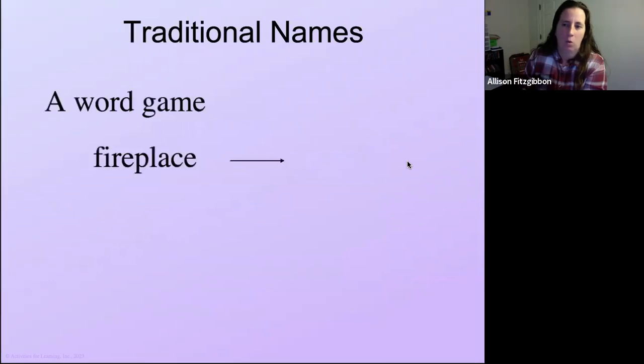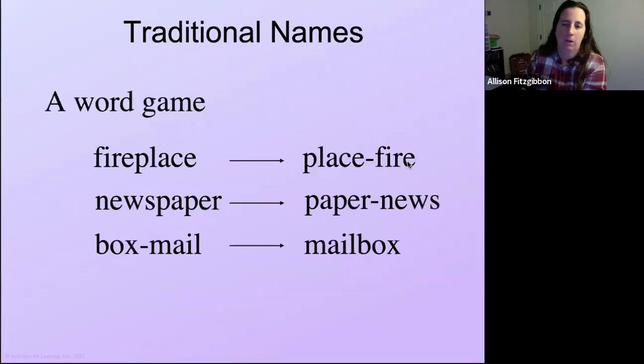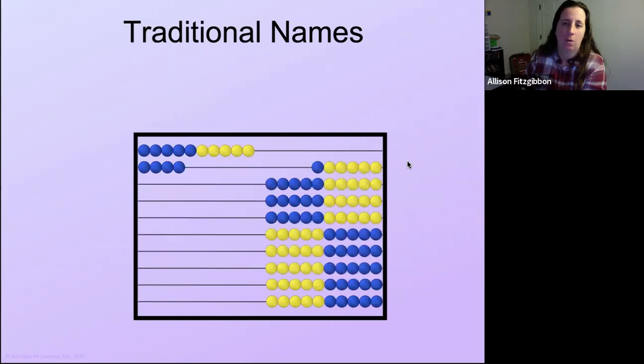Okay, so we're going to play a word game. Take fireplace, and we're going to reverse the order. It becomes place fire. Newspaper would become paper news. Box mail would become mailbox. Now, why am I playing this? It's to show you how our teens work.